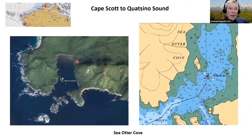So the first anchorage, as you round from Cape Scott going south, is what's called Sea Otter Cove, as shown here and charted here. Your eyes probably aren't good enough to see these fathom readings. It's mostly 1 fathom the whole way in.